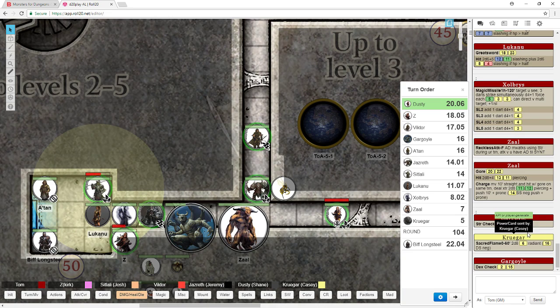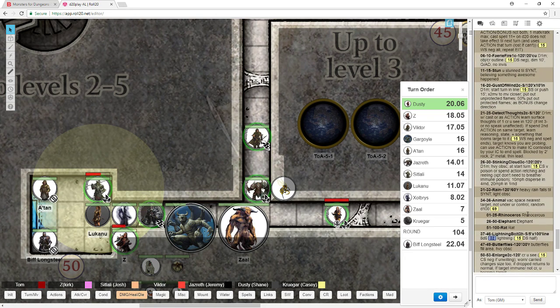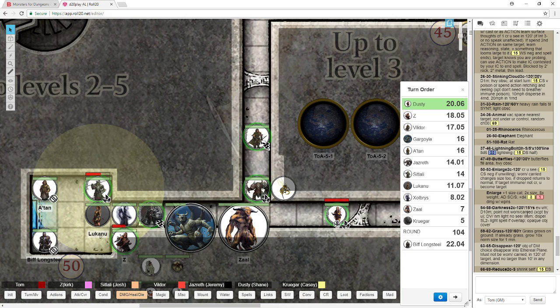Nice. A 46. 46. Butter. No. Lightning. Oh, God. Ouch. Okay, lightning bolt shoots out towards the gargoyle. Can I counterspell my own lightning? No. That's awesome. This is gonna hurt. Yeah, so 32 lightning bolt, some Dex save for basically everyone in the hallway.